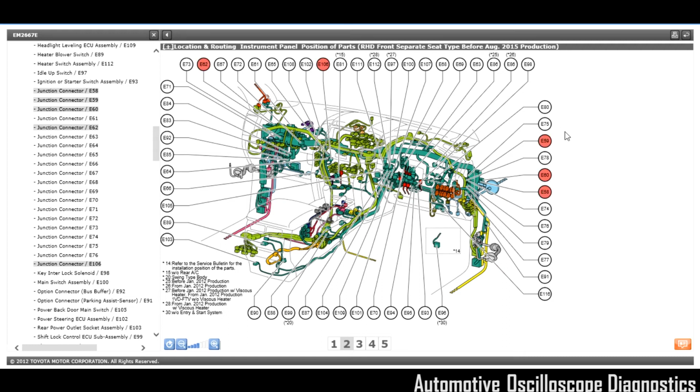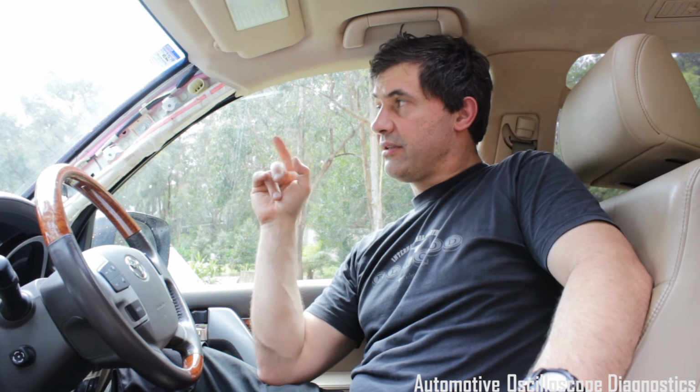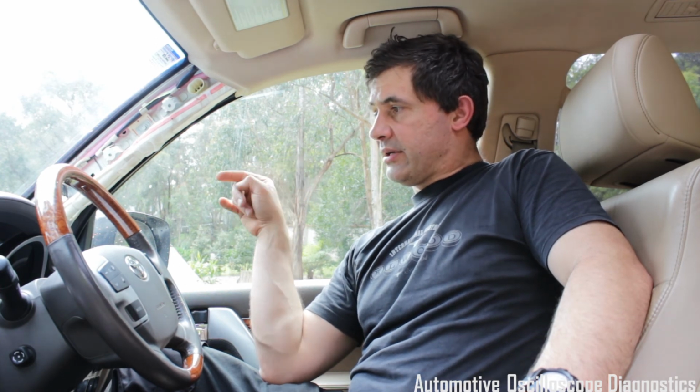So looking at junction connectors E58, E59 and E60, which are all on the right hand side of the instrument panel, the easiest way to access those junction connectors would be to remove the instrument panel assembly. So I have found the leak. The thing we need to do first is to fix that before we can even think about accessing the area where that water is actually going down into, and trying to repair the damage.